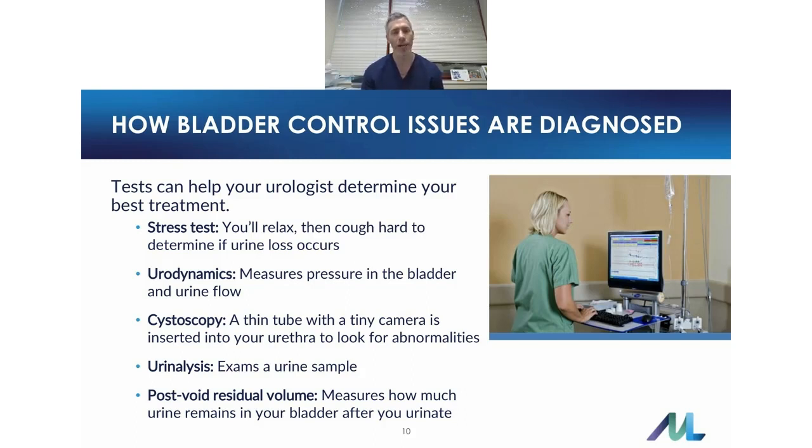In patients that progress or have more severe symptoms, we will often get additional testing. So a stress test is a very simple test. I'll have patients cough or laugh or increase abdominal activity, and we'll be able to see if there's any leakage during those activities. Additionally, urodynamics, this is where we basically put a small catheter into the bladder, and we take measurements as the bladder is filling, and then take some measurements as patients urinate. And then we often will do a cystoscopy to get an anatomical view of the urethra, which is the tube that you pee through, the prostate, and the bladder to look for any potential abnormalities.